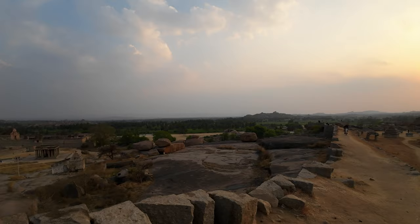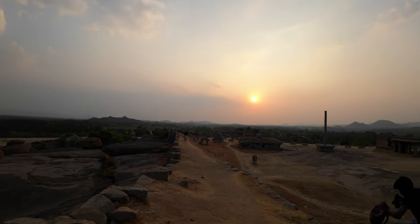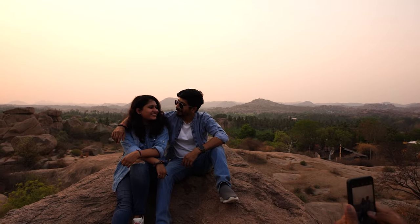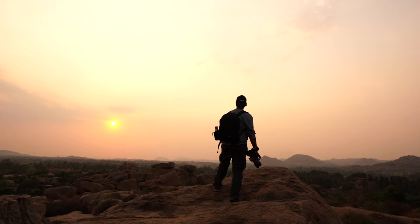So we have come to the last location of our adventure, and this is the Hemakuta Hills. And you can see the panoramic view of Hampi and nearby city behind me. So unfortunately we couldn't cover every single place, but there is always a next time. So next time when I visit, I am hopeful of visiting many other places.